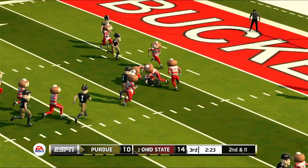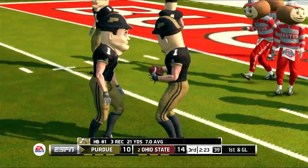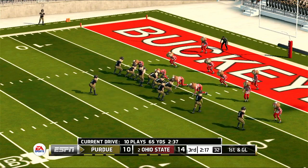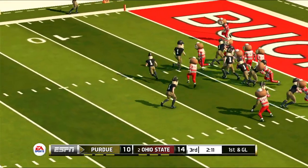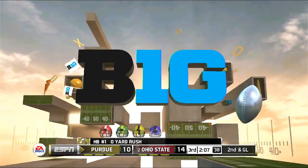Throws complete. He's got space to work. You obviously have to worry about him as a ball carrier, but he showed here that you have to be concerned about him as a receiver as well. He's got good hands, and you know he's good in the open field. First down, and they've got their eyes on that goal line. Another run. He makes it to the 6-yard line.